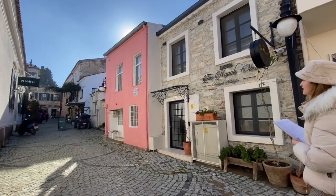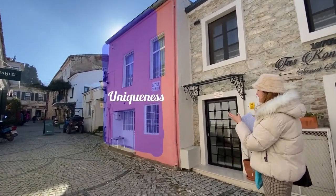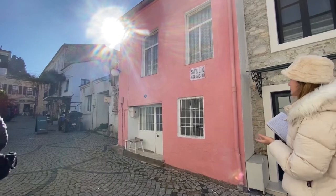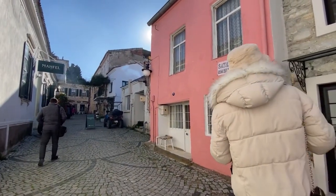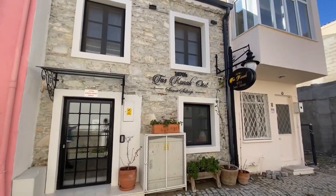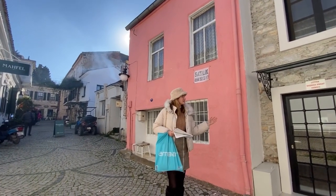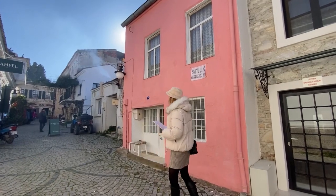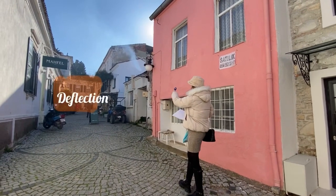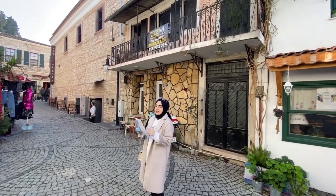The building facade has a bright color, a pink color. We can feel the uniqueness of the building facade. Also, this is a private building, and the other building is a hotel, which gives a public feeling. Also, at the end of the street, we can see the deflection and the enclosure. The street has projection and recession.